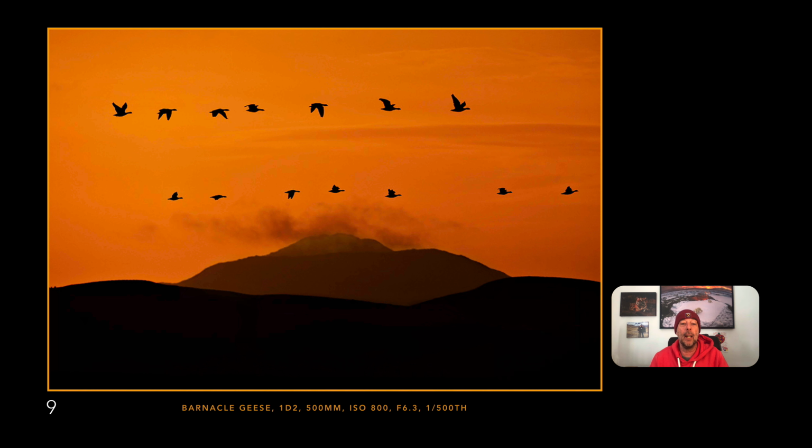Now, these ones look like they're taken next to an active volcano. It's not. It's just Islay with some clouds around one of the peaks. They were flying across. It's not the most fantastically award-winning picture in the world. Fantastically, is that a word?